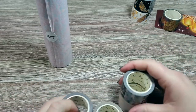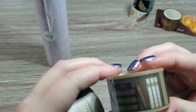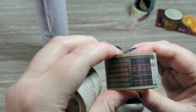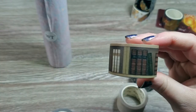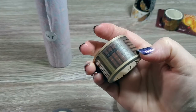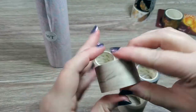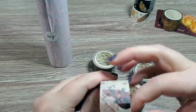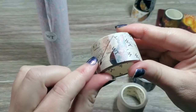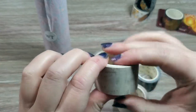classical, scholarly, academia, vintage books, like look at these books. Look at them. How awesome and detailed this bookshelf washi. There's also some music washi, and it's kind of hard to see, but it has like a violin pattern on it. And little roses, so that's extremely moi.